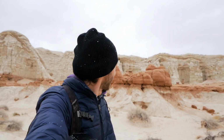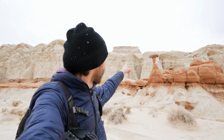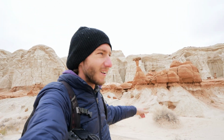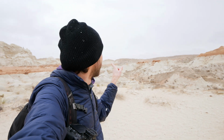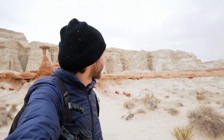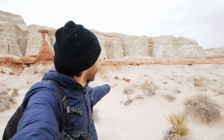And here behind me are some of the Toadstool Hoodoos. Kind of looks like a little mushroom right there. I think I see where the name came from. There's some more back here too behind me. I think you hike up a little bit farther up the trail this way. There's also a little bit more than that, but it's a really interesting landscape here. Nice colors, oranges and browns, and kind of gray whites below it. It's pretty cool.